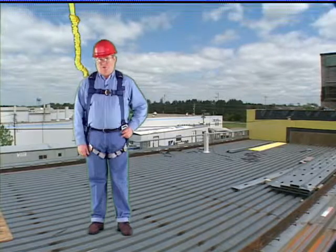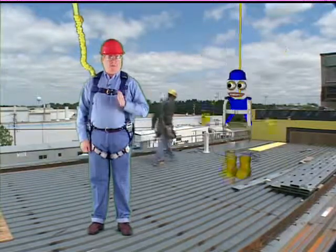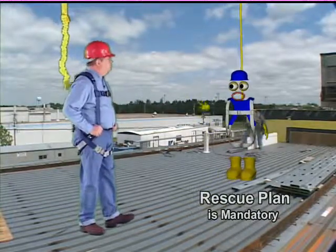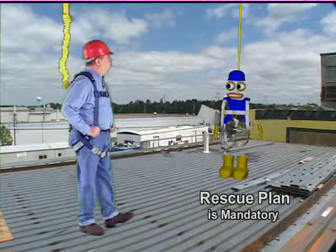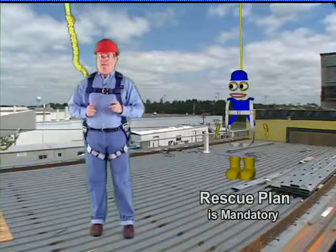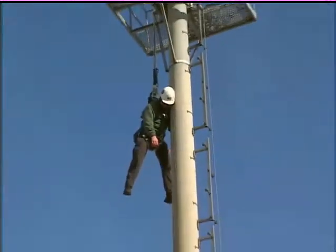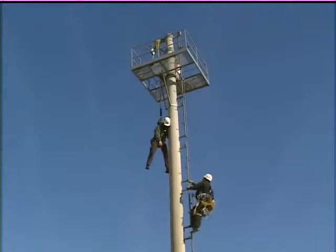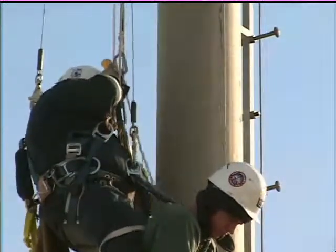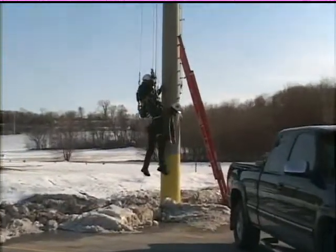What if someone on your crew does fall? What do you do? Anytime a worker is at risk of a fall, you must have a plan to safely rescue them. That's right. According to industry regulations, the employer must provide for prompt rescue of employees in the event of a fall, or shall assure that employees are able to rescue themselves. Yes, you must have a plan, and our plan for rescue must be reviewed and practiced on a regular basis. It's also important to remember that the rescue should be kept as simple and safe as possible. If calling 911 is your only rescue plan, then you must ensure that your local rescue professionals have the equipment and training required to perform your rescue.